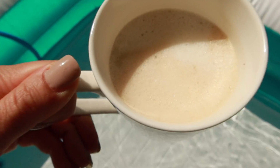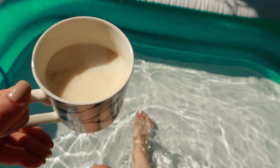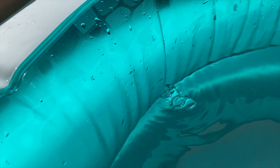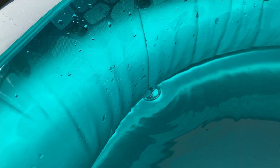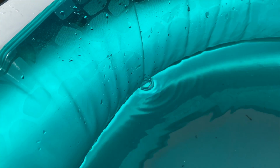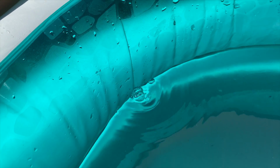Hot coffee and a cold pool. Bit unusual, but works for me. And now we have discovered there's a hole in the pool after all that. Bit of initial carpet day to blow up. Now it's going to take it half a second to deflate. This is a lifeboat.